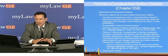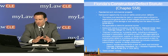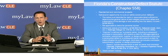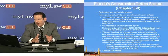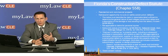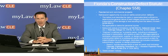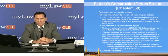What I often see happen, and the statute allows for this, is downstream notices. That's a term I like to use, and a lot of lawyers that deal with the statute call them downstream notices. And so even though a contractor, subcontractor, or supplier is not a claimant, what will typically happen is when they get a 558 notice from an owner, they will then send either a copy of it or they'll send their own notice. They're not required to do it, but they can send their own notice to somebody under them who may be responsible for the defect.